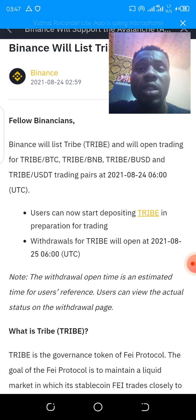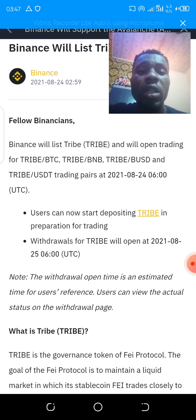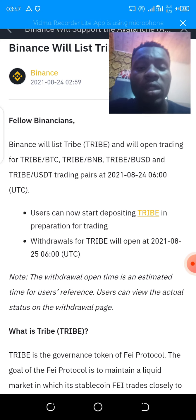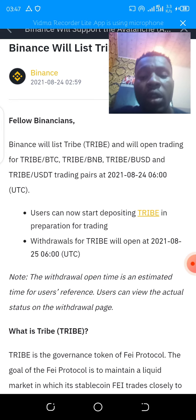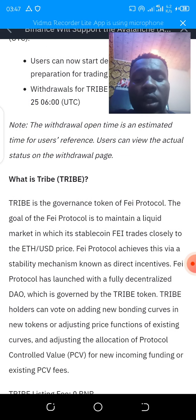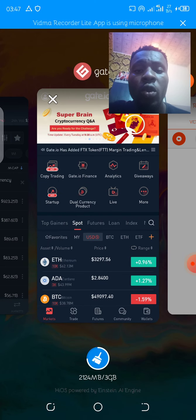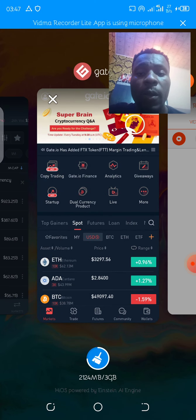From my own time, it's already 47:03 a.m. here in Nigeria time. But you can start depositing your coin right now. For you to do that, let me show you where you can buy the coin.